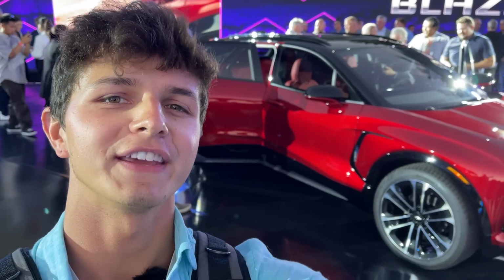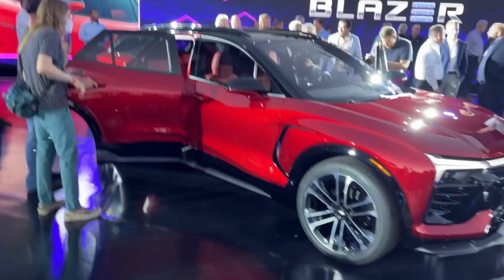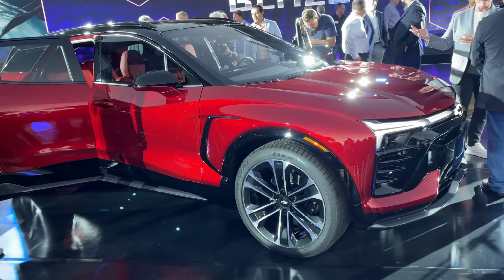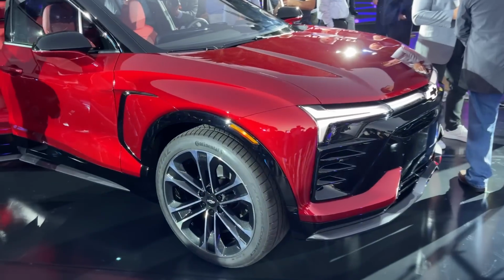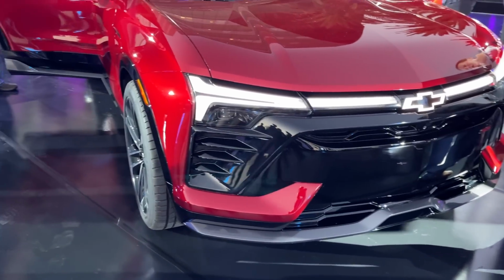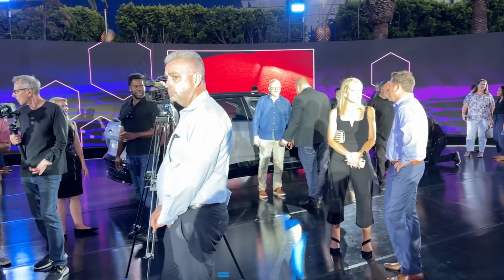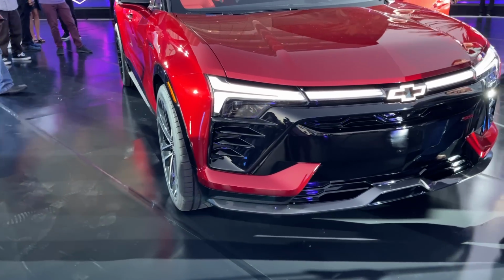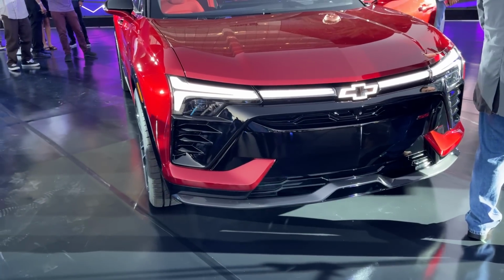Hello and welcome to the all-new, all-electric 2024 Chevrolet Blazer EV. This is the newest electric vehicle from GM and it's based on their Ultium platform. This car was just released, so you join me among the chaos where we get to poke around the car and really see what it's made of for the first time in the metal.